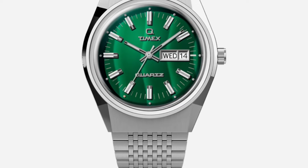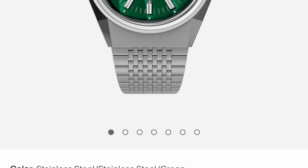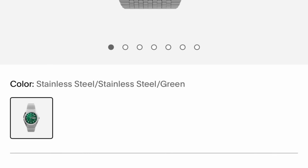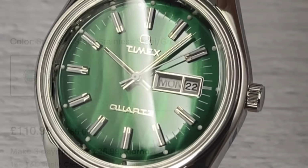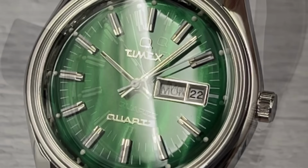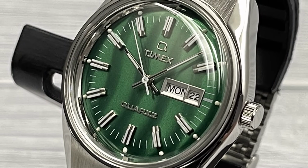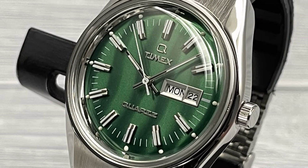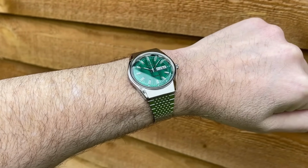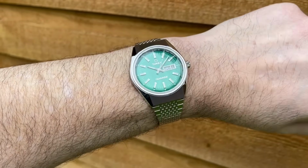Right, in at number 2, this might surprise you, is a Timex, the Falcon Eye green dial. I gave Timex watches a hard time recently in a video, but I did say in that video that I thought this watch was one of the best looking Timex watches I'd ever seen, and well, considering its price and how gorgeous that green dial is, I think it is one of the best value for money, gorgeous dialed watches, if you like, available at the moment. I love the look of this watch.